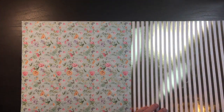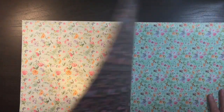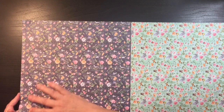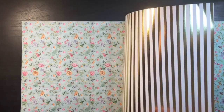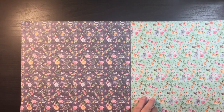And again, this one is more crinkled because it was towards the edge. But I love this side of it. So hopefully I can maybe cut this up, and it doesn't look as noticeable on this side as with the pattern from the foiling. So I'll probably end up using this side.